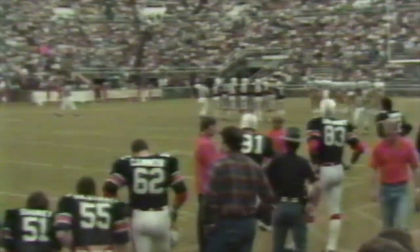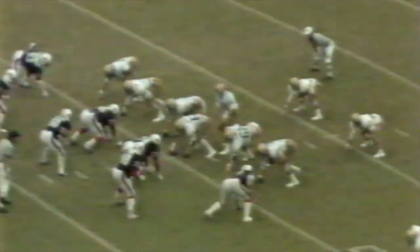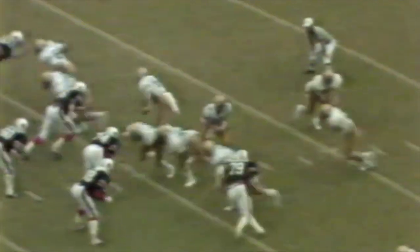6:14, excuse me, Pat, 6:14 remaining in the game, 14-14. I was just going to say, I just looked up at the clock. There's 6:14 left. Auburn and Tech are both going to have the ball two more times at best, and somebody needs to take charge of the game right now.